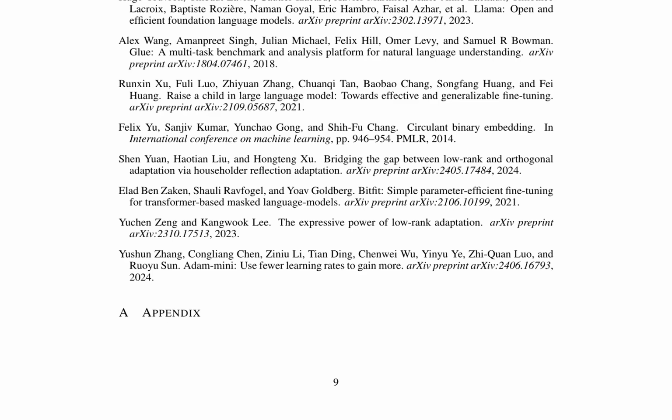The paper concludes with a discussion on the expressive power of low-rank adaptation and its implications for future research. It highlights the importance of understanding the relationship between low-rank adaptation and the capacity of the target task, as well as the potential benefits of using Householder reflection adaptation for bridging the gap between low-rank and orthogonal adaptation, Yuan et al., 2024. Overall, this research paper provides a comprehensive overview of the current state-of-the-art in transformer model fine-tuning, emphasizing the importance of efficient and effective adaptation techniques.